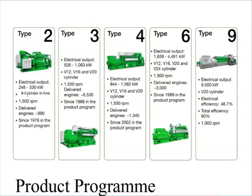The Type 4 engine then, which has a bit of a crossover in outputs, is available from 800 kilowatts up to 1.6 megawatts in 12, 16 and 20 cylinder variants. And the Type 4 takes a lot of the durability and reliability concepts that have been developed over a number of years on Type 3 engines and matches those with much higher efficiency technology. So the efficiencies on Type 4 tend to be a little bit higher than they are on Type 3.